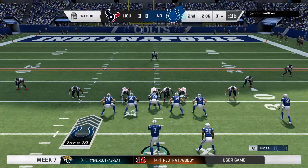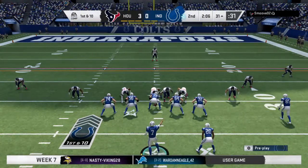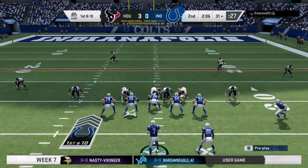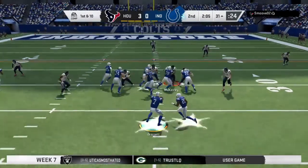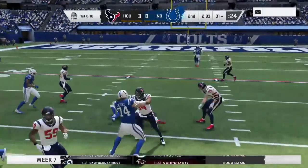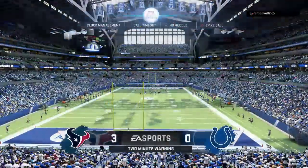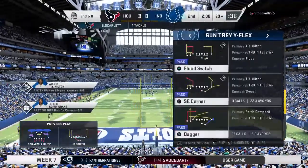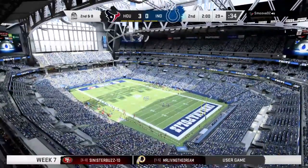Check 25. Slam. Switch. Shift. Watch the safety creep. They'll run on first down. Grant, he winds up getting only a couple there, down to the 29. Second quarter, 2 minutes remain, 3-0 our score. He wasn't ready.